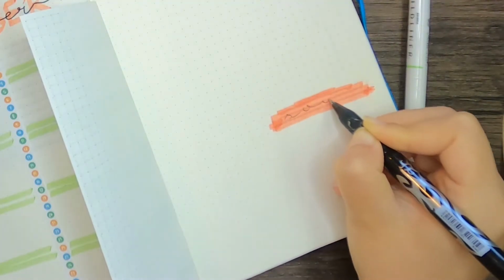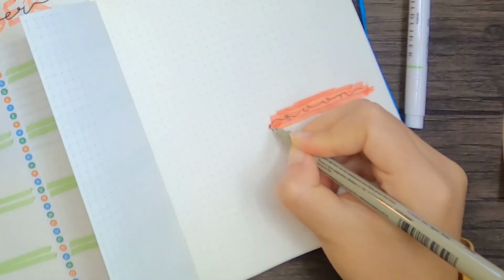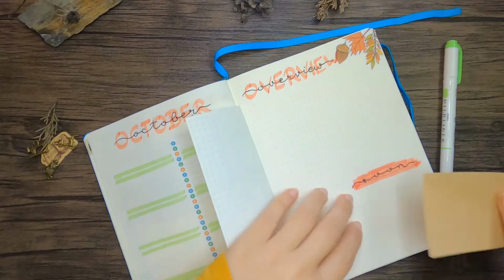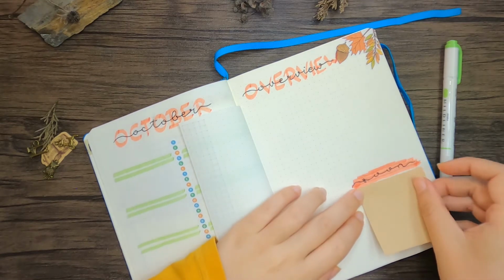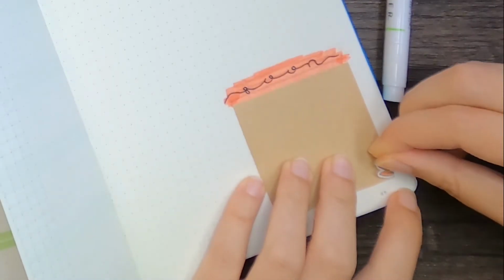Watching me lettering this header shows why I prefer to write down the words with an erasable pen first and then go over it with a more opaque permanent pen. It basically allows me to make mistakes and removes the pressure from putting ink to the paper.